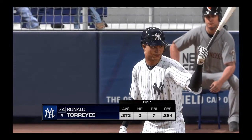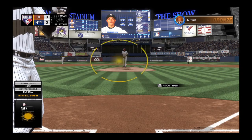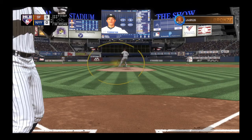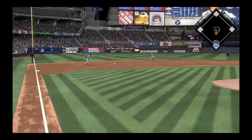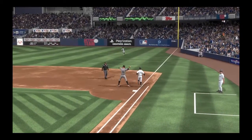Ronald Torreyes the next to bat. He comes into play with a batting average in the respectable .270s. Ronald Torreyes. Into the windup and the pitch. Ground ball left side. Muncy comes up with it. A quick out number 1.